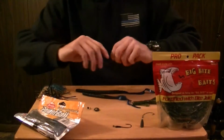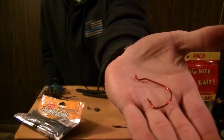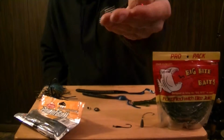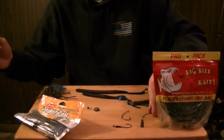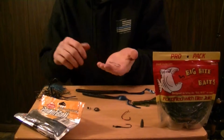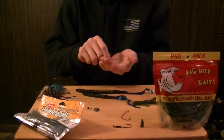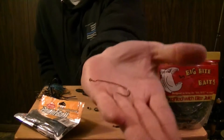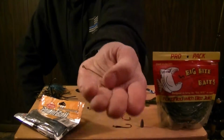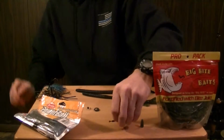Next thing is a hook. That's an offset hook there, extra wide gap, the red. I don't know, there's a big speculation on whether red catches more fish because it shines red like it's bleeding or whatever. I don't know the science behind it, but I'll do anything to increase my chances. That looks like a 3/0 extra wide gap hook that I use for my worms.